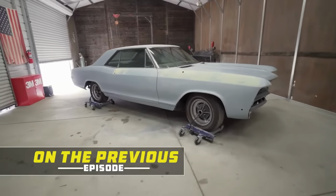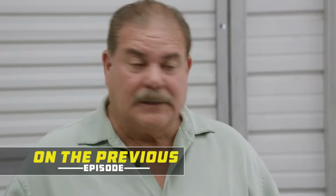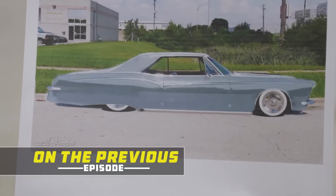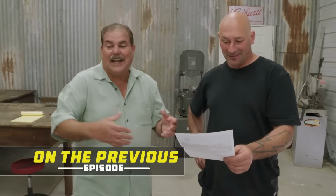This whole lowrider adventure started when Victor got his hands on this classic '65 Buick Riviera. You know, lowrider cars, I'm going back to my roots. See how it's just subtle? Oh, wow. And that's simple. That's just 2 things. That's not 10 things.